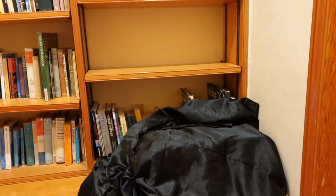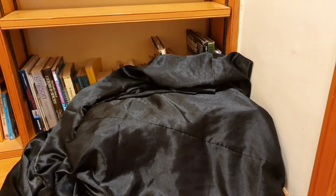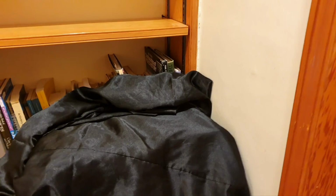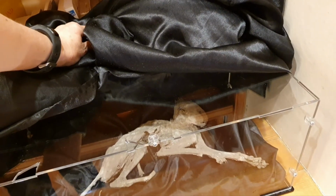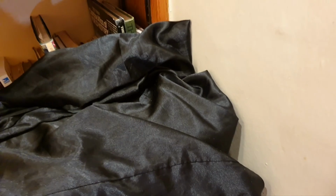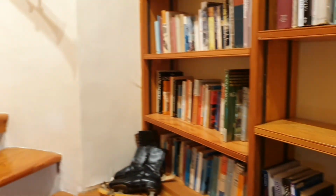And I was talking about the cat. Here she is. So if you're squeamish and don't want to see a mummified cat, look away now. I'm going to say 5 seconds, I reckon. We call her Tabitha. A previous guest suggested that name and it stuck.